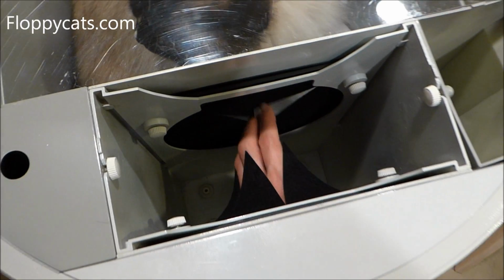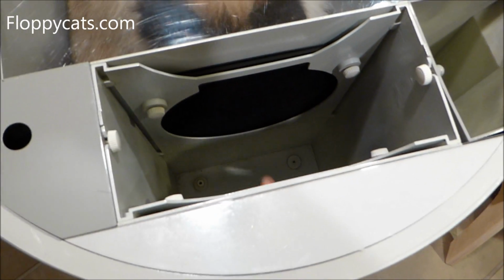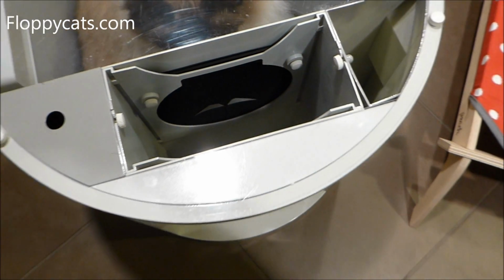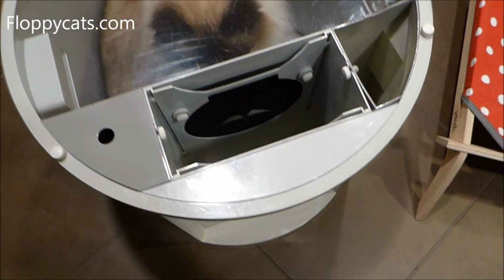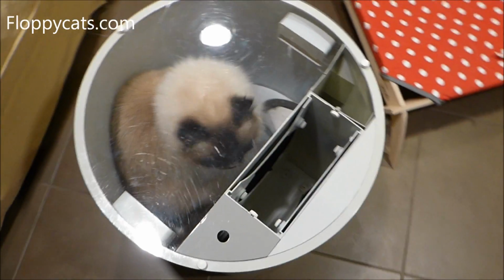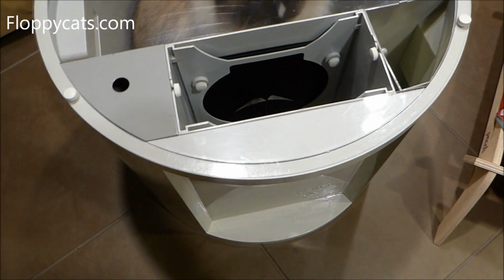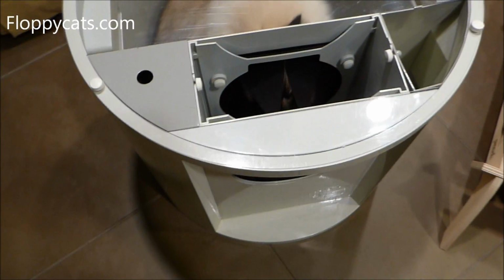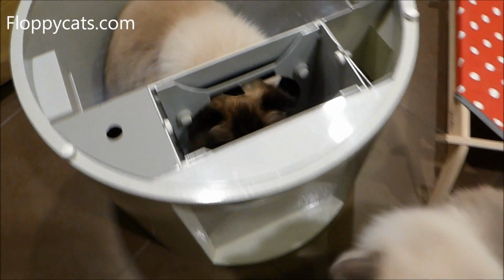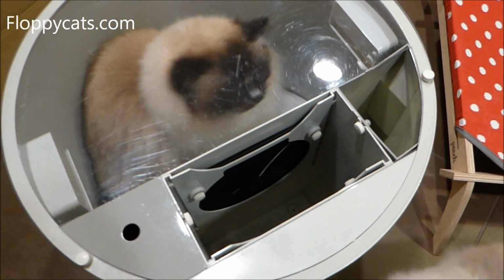Bub, we gotta come out. Right here. Come on. You gotta go fruit ears. Alright, I'm gonna get the bag of greenies. I bet they'll come out. Come on, Bub. There you go. Come on.